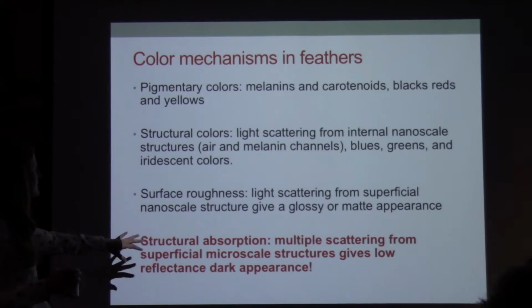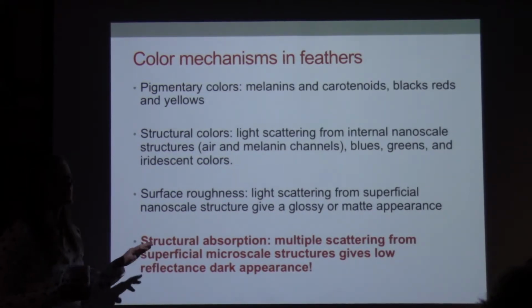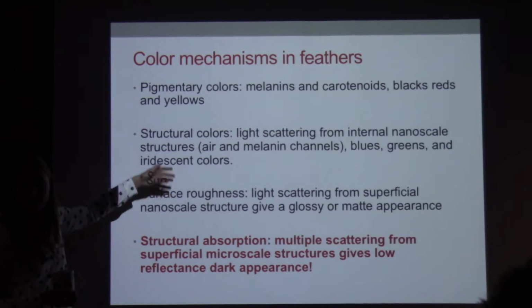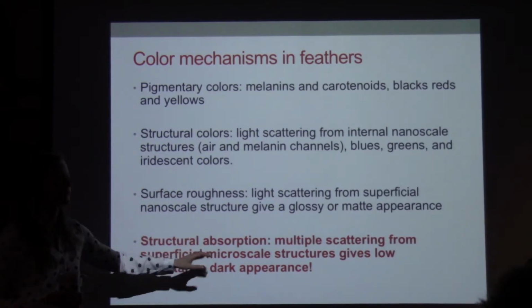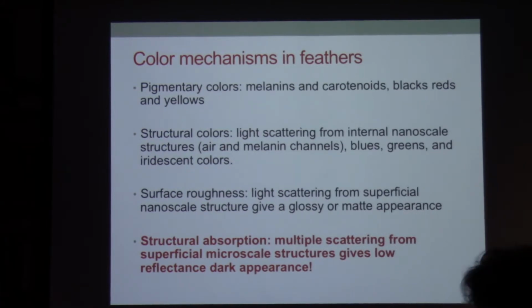And what we found here is basically a new way to modify the appearance of feathers, right? So superficial structures at the micron scale, twice the wavelength of light, can, in addition to all of this other stuff, have profound impacts on the reflectance of these feathers and their dark appearance.